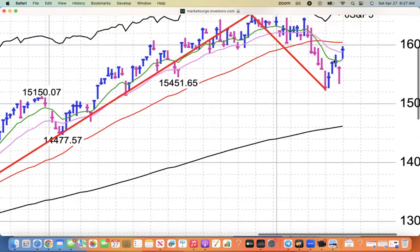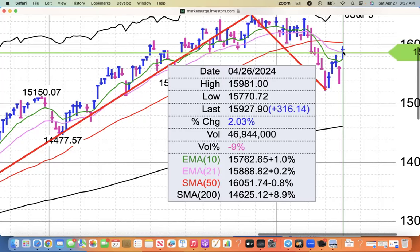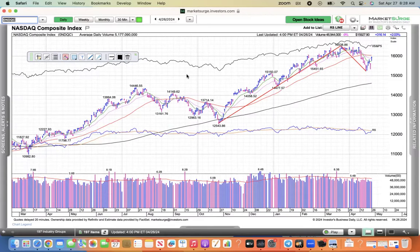The green line here is the 10, which crossed over the 21, and now it's starting to curl back up. And then it closed above the 21, 0.8% below the 50, but 1% above the 10 and 0.2% above the 21. So there's your 50 right there, which we'd all like to see it drive right through that level. But anyway, at least the longs would. I don't think the shorts would.